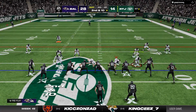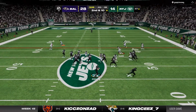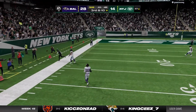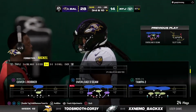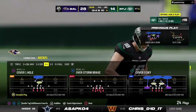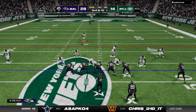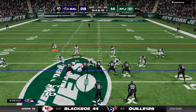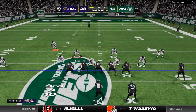So now 2nd and 10 after the incompletion on 1st down. They'll look to throw again. Gets to the left sideline and incomplete. And now offensively it's 3rd and 10, and I'm just thinking to myself, actors always say, what's my motivation before a big scene? Right now the play caller's thinking, what have I done before that's worked well that I can go to right now? Yeah, because they were pretty successful in the first half scoring points. Haven't done anything so far here in the second half.